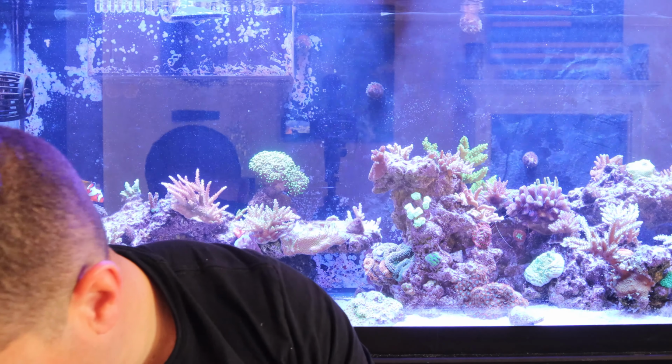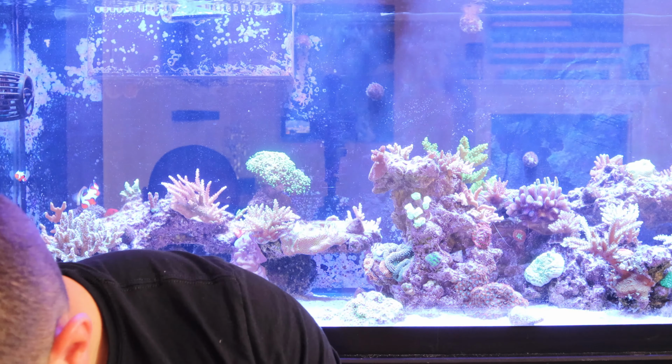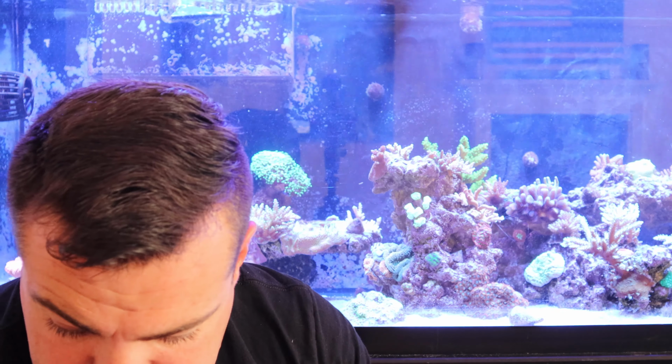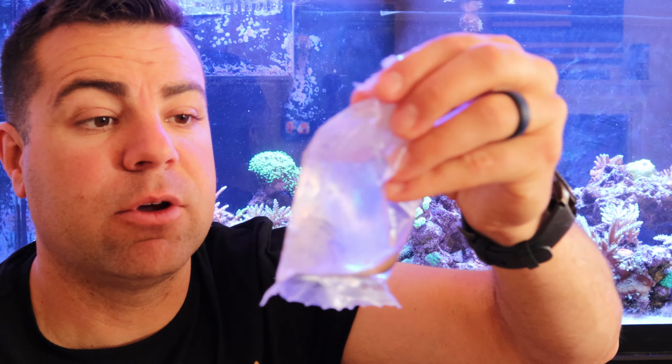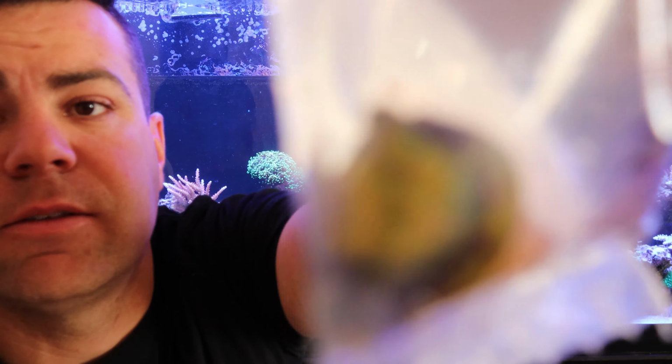Alright, let's see here. Number 3. This must be in the Coral Club. This is the Flubber Lepto. Oh, look how green that is. That is pretty green. So look at that.